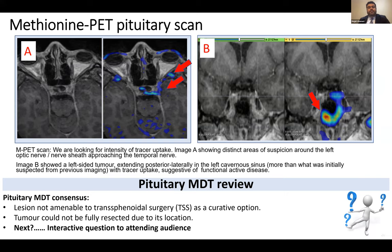Now, with all of this valuable information and data from the studies, the pituitary MDT reviewed all the data, and the lesion was basically not amenable to transsphenoidal surgery as a curative option. And the tumor could not be fully resected due to its challenging location. So what's next? I kept this bit as an interactive question to the attending audience.